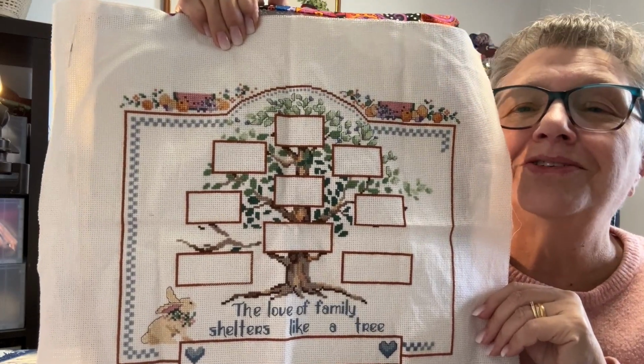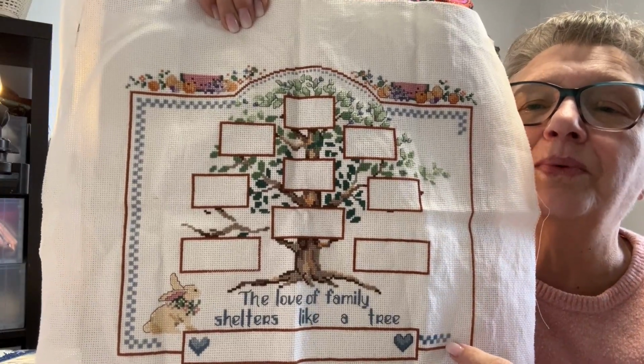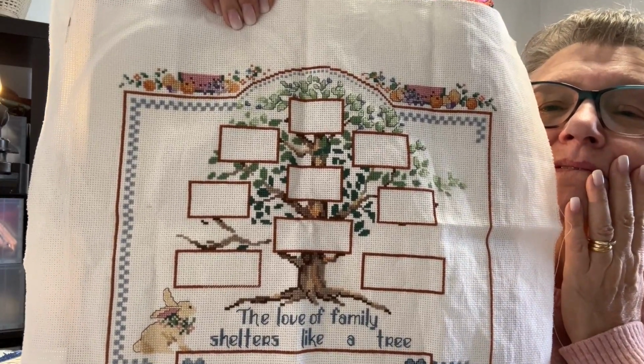I love that family tree. It's so nice. And I just realized I didn't even finish this off. Well, that's weird. Anyway. But it's really funny when you pick up a piece that you have not worked on for like 10 years.